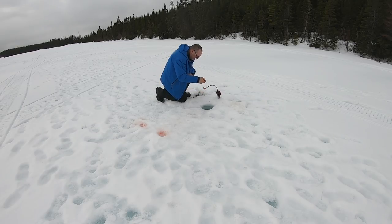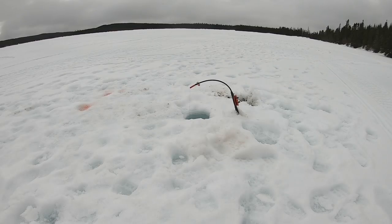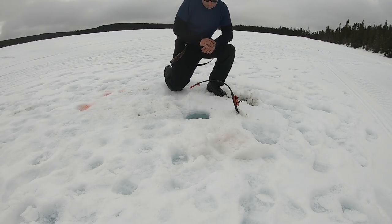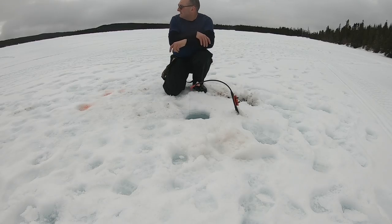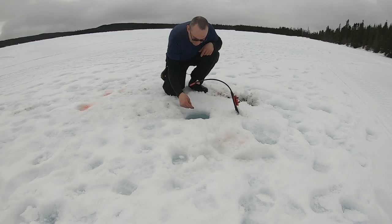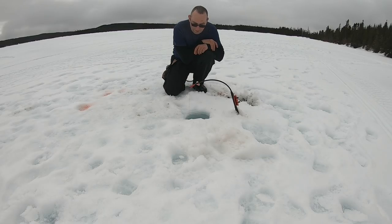Big one. Little guy. Yep. I'll let him go because I'm after the bigger ones. Whew, it's getting warm now. Probably that small one again, eating all my bait.